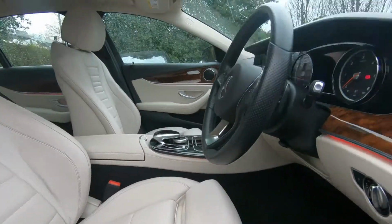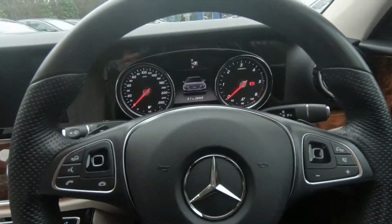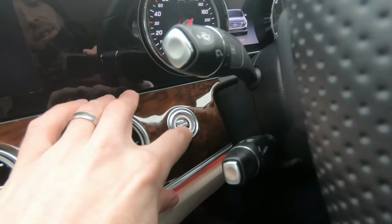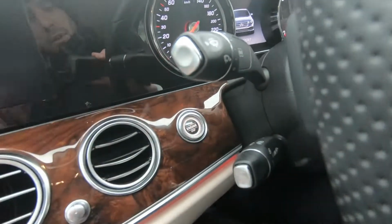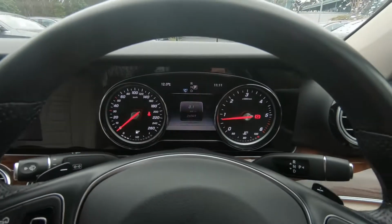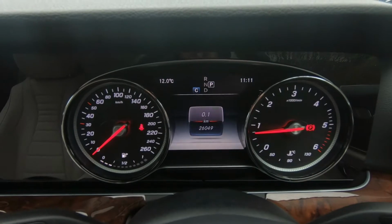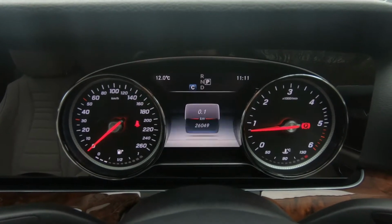If we start it up, it's keyless start, so simply foot on the brake, push the stop start button, and it's as simple as that. This car only has 26,049 kilometres, so it's very low.